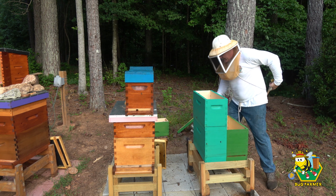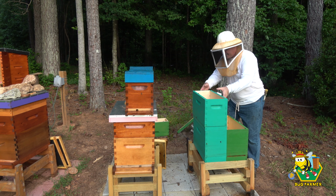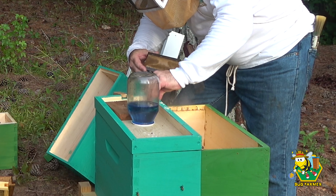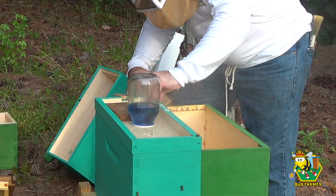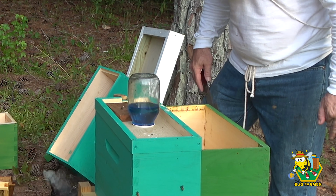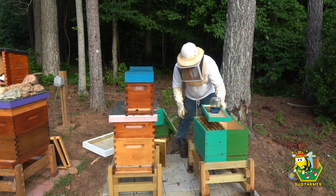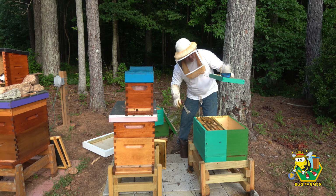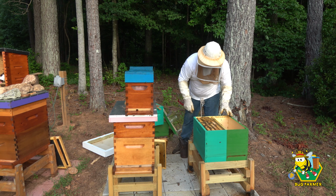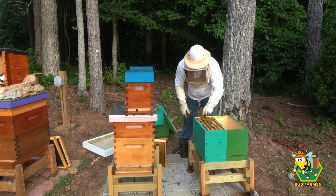Let's look at the other side of the hive really quick. Let me tell you, this side of the hive is very strong. I can hear them. Matter of fact, I think I'm going to put my gloves on. Oh yeah, this hive is strong. These girls are strong. And what's funny is that this was the weakest hive. They were weak. That's why I turned it around. And now they're the strongest.